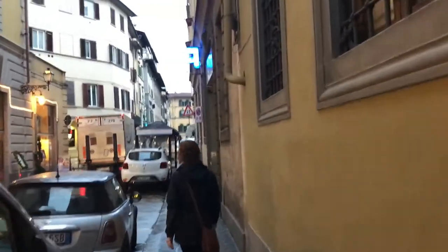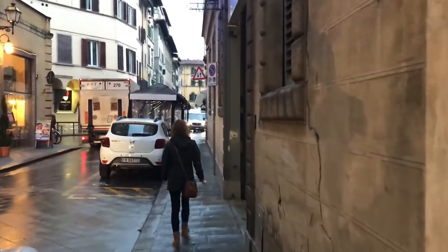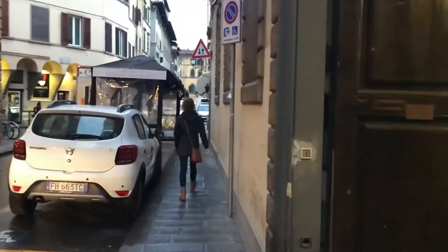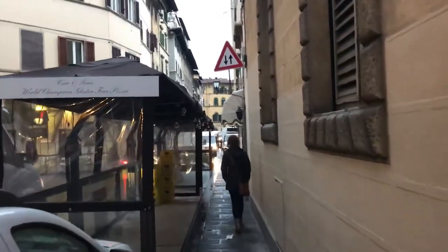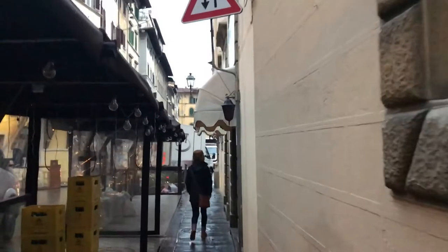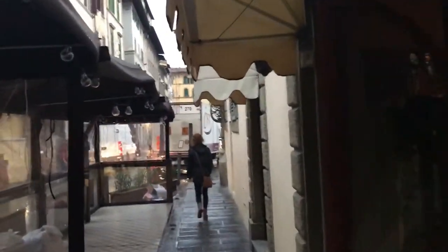So, day two. We've walked probably about 120 kilometers in about 8 days since being here. So today we decide to walk to the top of the Duomo, which is gonna be a hell of a lot of stairs, but the view's meant to be awesome from the top. So we'll see you guys at the Duomo.